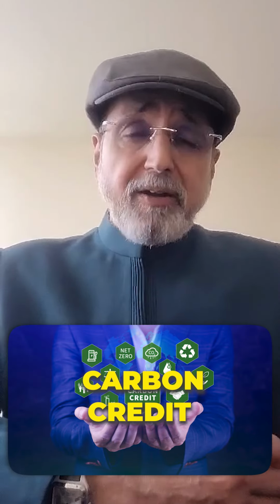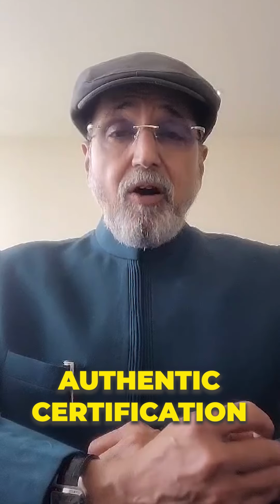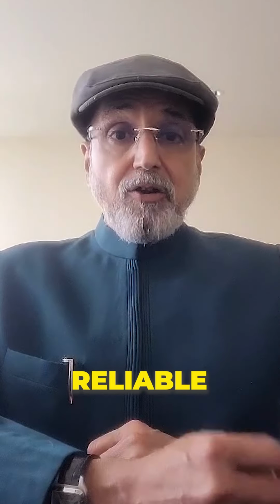Components of carbon credit. Number one, certification. You have clarity in terms of authentic, reliable certification. There is a registry which is tracking the complete carbon trading, buying or selling. Very authentic, reliable, genuine, recognized, complying with the framework. You need a regulatory alignment in total respects.